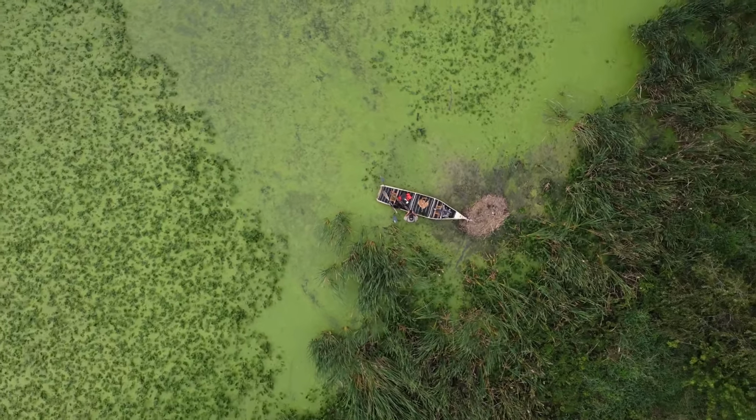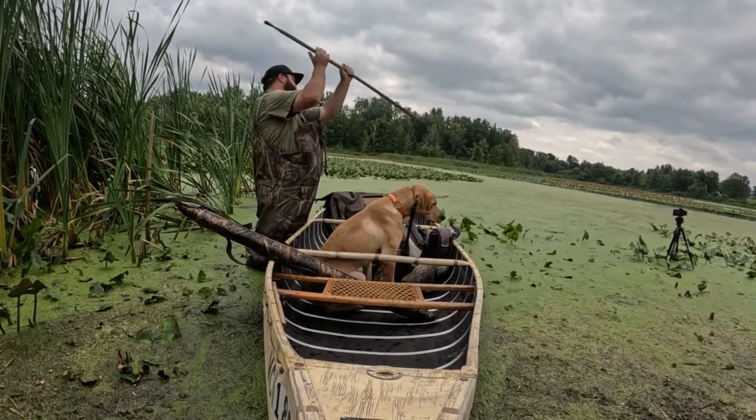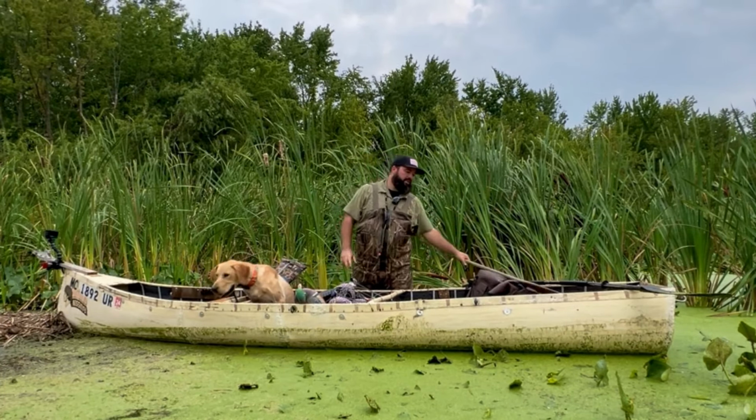The next thing we'll go with on canoes is paddles. Now here is your traditional paddle. You got a stroke on one side, stroke on the other, stroke. You know, you can get pretty proficient at going back and forth with the paddle.